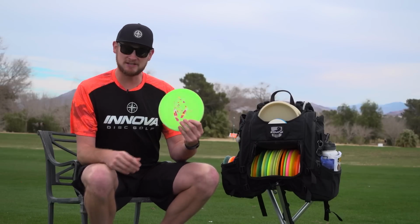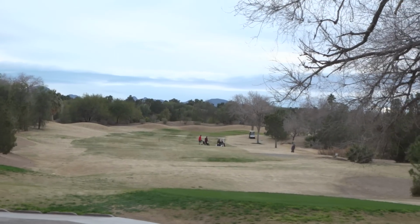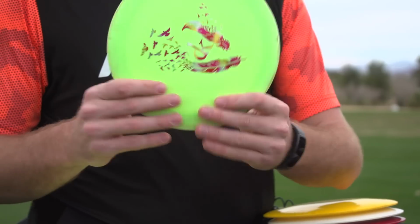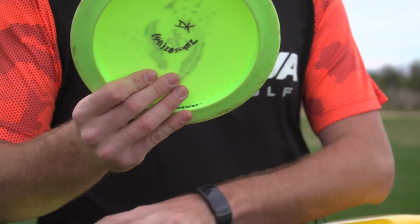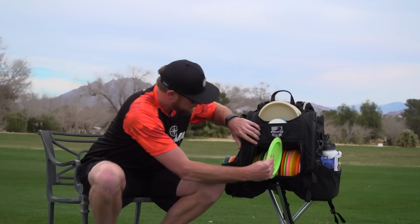And here's another Dustin Keegan Destroyer. This is one that he lost at USDGC. I found it in the lost and found pile, and I called him. I was like, "Hey, I got your Destroyer," and he found out about me joining Innova. He's like, "Go ahead and keep it, put it in the bag." So we got more Dustin Keegan love here.